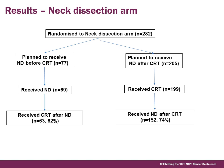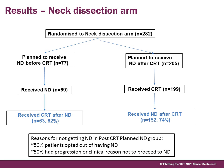Here you can see those patients that were randomized to the neck dissection arm. About a quarter of them were planned to have neck dissection before chemoradiotherapy, and of those, 82% actually had their chemoradiotherapy after the neck dissection. 75% were planned to have neck dissection after chemoradiotherapy, and only 75% of those managed to have the full treatment. Of those patients that didn't have neck dissection after chemoradiotherapy, 50% had opted not to have neck dissection, and 50% showed progression or were too unwell to have a neck dissection.